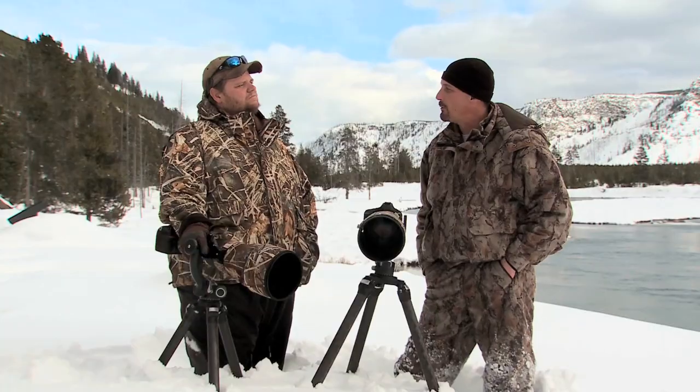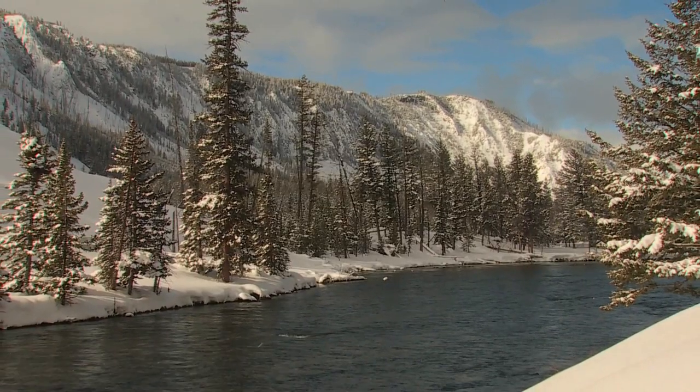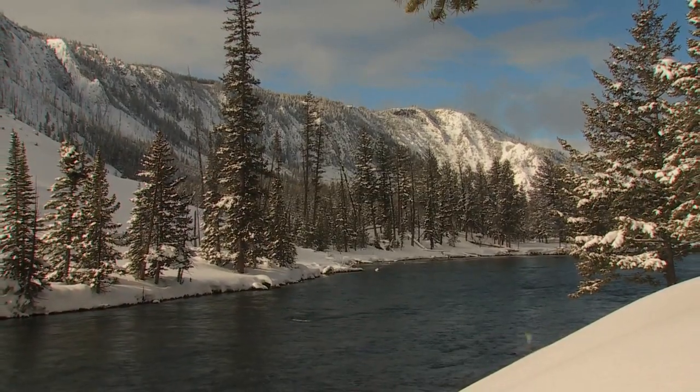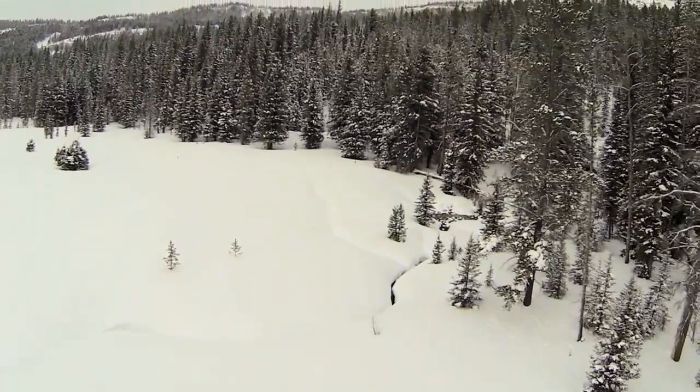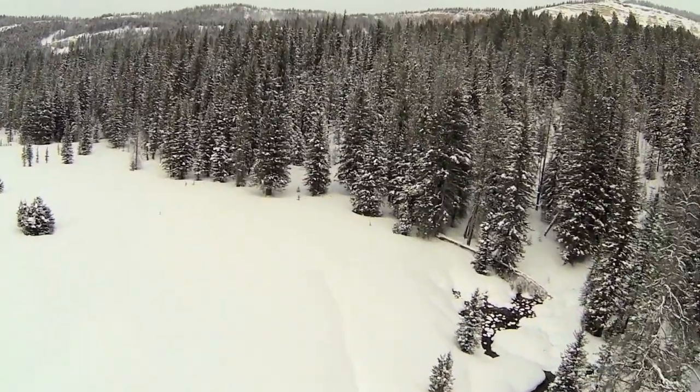Wow, what a spectacular place, Jared. I mean, this is unbelievable. I'm so glad that President Grant years ago had the wherewithal to protect places like this. I mean, this is really special. Yeah, we're pretty lucky to have this place. It's 2.2 million acres that have been set aside, and it's basically a wildlife photographer's paradise.